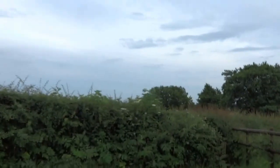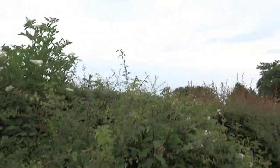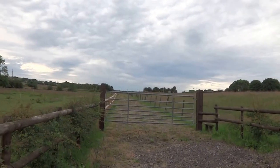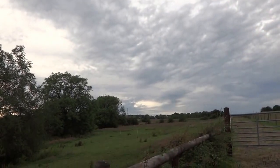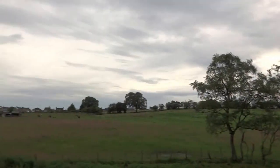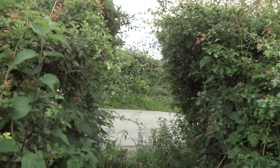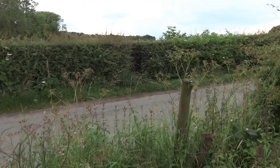Anyway, well, here we are. So I'm on the track bed, and there is a hedge. So let's just look back where we've come, and you can see the hedge line as we go up near to the tower, which we saw at the very beginning of our journey along the line. And we've now hit the road. I'll pick it up again in a sec.